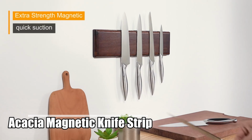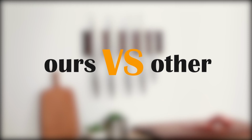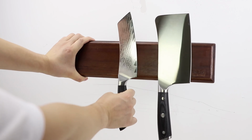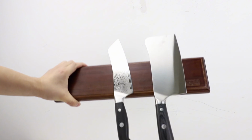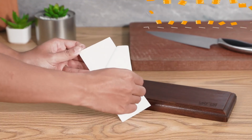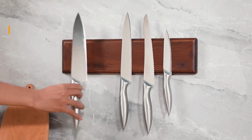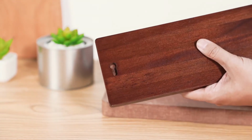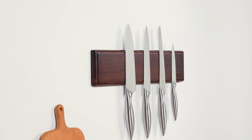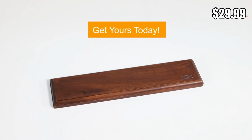A cluttered knife drawer slows you down, but this Acacia magnetic strip gives your tools a clean, elevated home the moment it goes on the wall. 2 rows of strong magnets run through the entire bar, gripping even heavy blades with steady force while keeping edges protected and visible. The curved design adds a warm, modern touch, turning your utensils into a display instead of hidden clutter. Its extended length holds multiple gadgets within reach, freeing drawer space and opening up your counter. You can mount it with screws or adhesive, depending on your surface and layout. And bringing this blend of style and practicality into your kitchen comes for just $29.99.